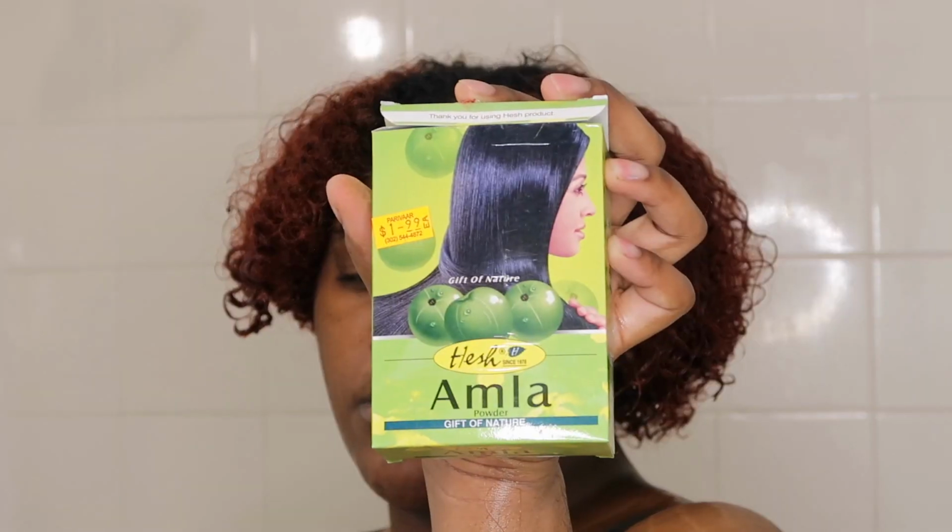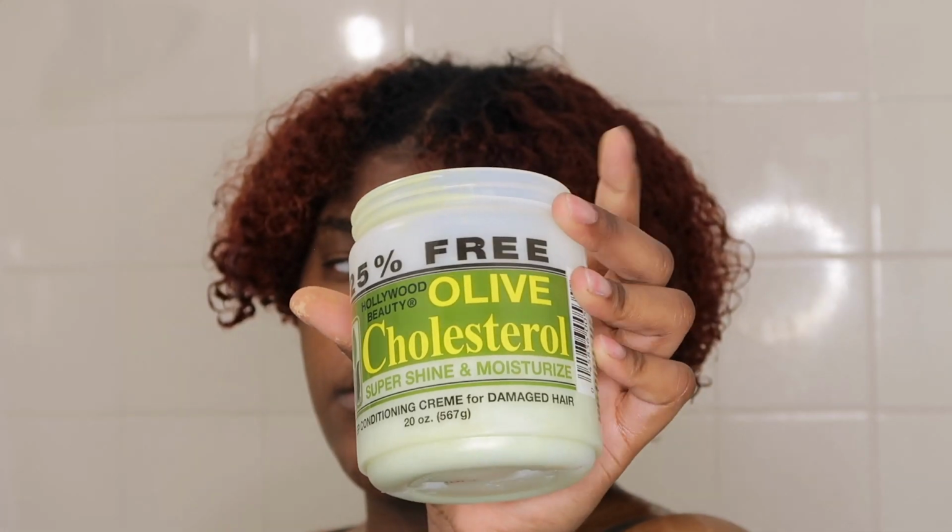Okay guys, for my deep condition, I'm going to take my amla powder and my olive cholesterol and just mix the two together. I got a little lazy, so I blended them in my hands. This is what it looks like, and I'm just going to go ahead and distribute that all throughout my hair.